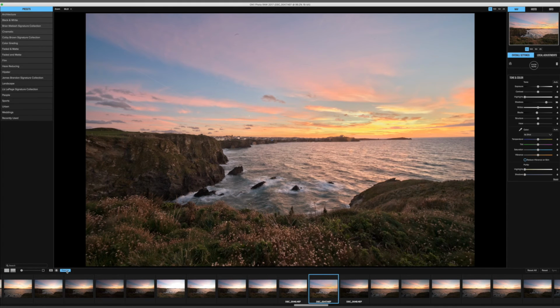Now, remember, this software is $120, £97. It's very, very impressive. If they keep going this way, then it's going to be a phenomenal piece of software and will be introduced into my workflow.